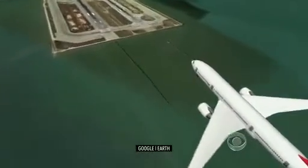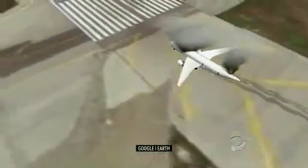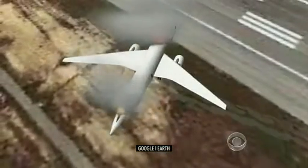The flight was on approach low over the water when the tail appeared to hit the rocky seawall at the edge of the runway, spinning out of control as it broke apart. We just heard a really loud boom. And before we knew it, the plane had come to a stop about 50 yards down.